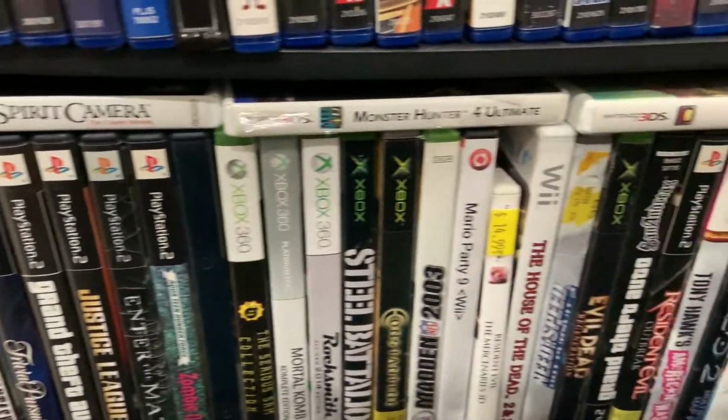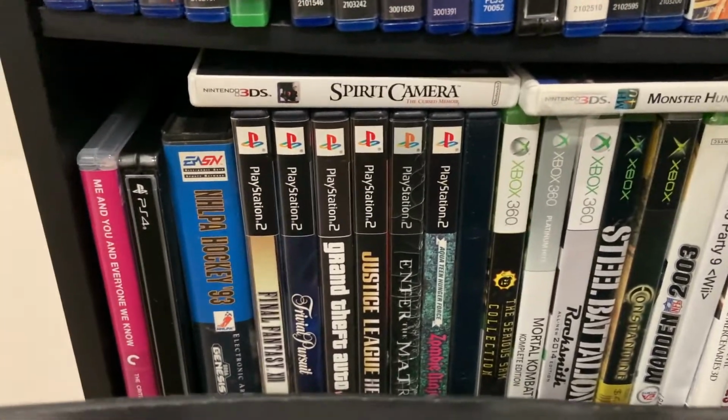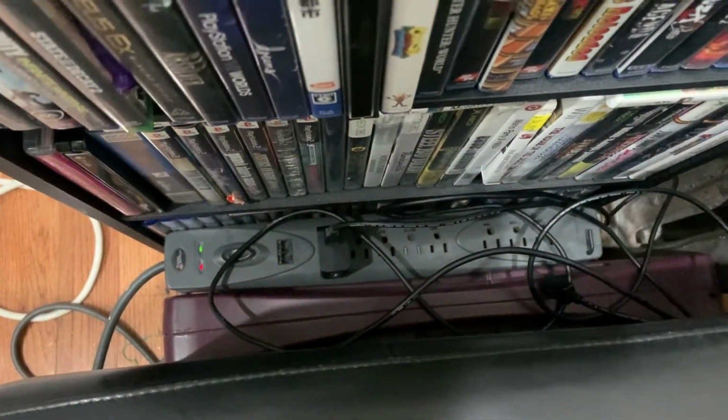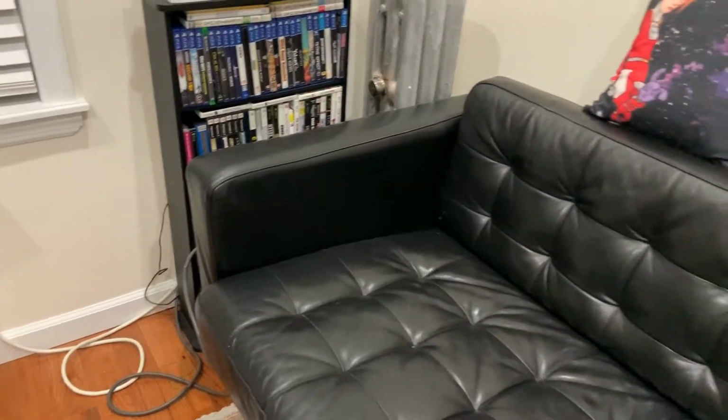Then some more retro stuff here: PlayStation 2, Xbox. Again, any place you see games organized, I kind of put them there for the sake of putting them there for now. Unfortunately, this isn't immediately accessible. I would have to slide it off. But in here as well, that's where I'm hiding most of the wires. Shout out to the Q cord that was visible there.